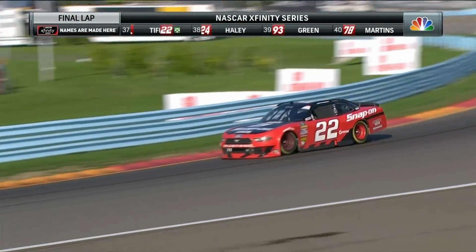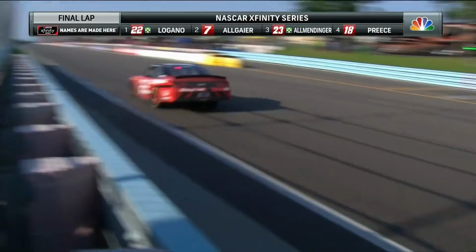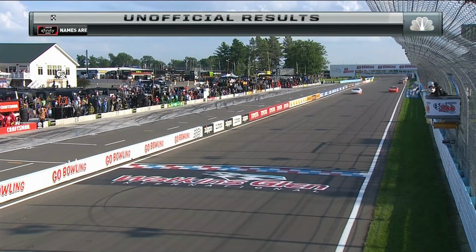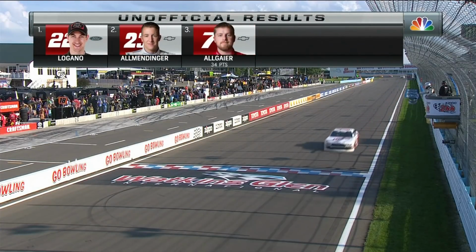2 previous wins at Watkins Glen in the Xfinity Series, both starting from the pole. He did it again today. Started from the front. He'll finish up front. Logano wins at Watkins Glen. Good job, guys. Woo! That's fun.